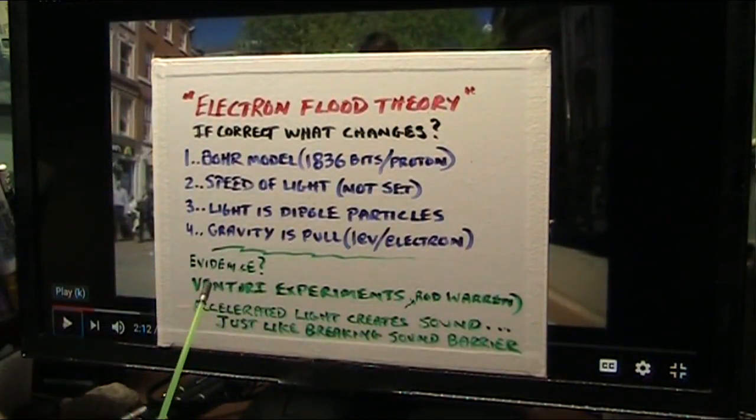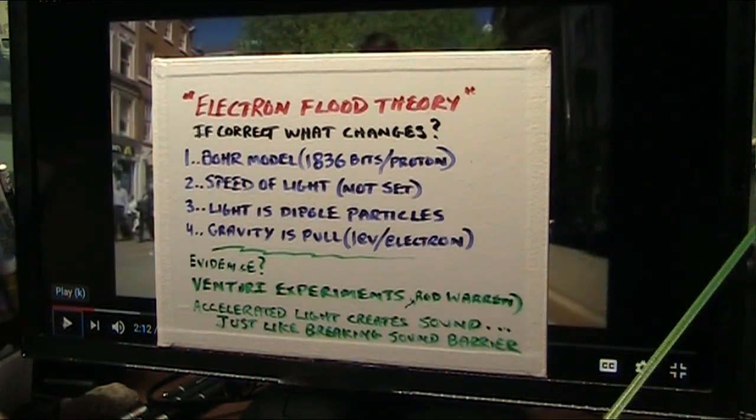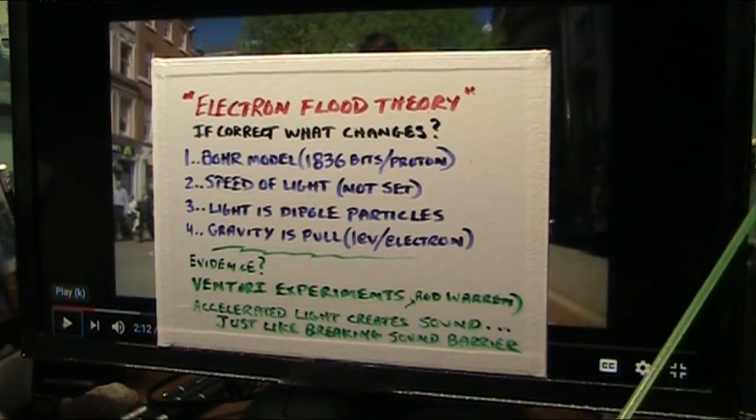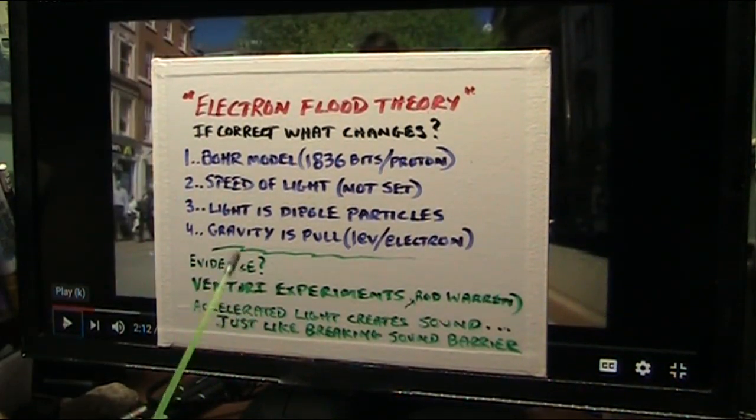Now, what evidence is there? Well, I could show Venturi experiments by Rodney. Absolutely fabulous and overlooked. Accelerated as light. He even can create sound with light, is what he told me. Now, I haven't done those. I did some experiments myself, but you can't do what Rodney did. And Rodney invented the particle accelerator. He did it. It's just fabulous, and it needs to be looked at. So anyway, let's go back to this. That's the evidence I can produce.